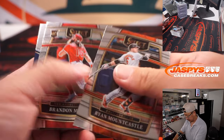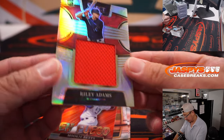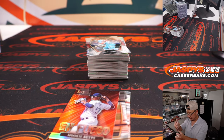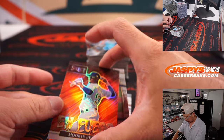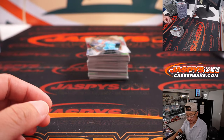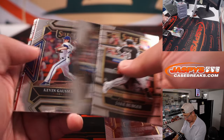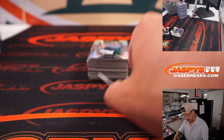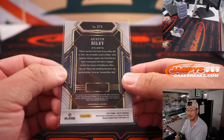All right, good luck, everybody. There's Riley Adams, 190 out of 250, jersey. Rookie jersey for Gregory and the Nats. Mookie Betts in Fuego silver for the Dodgers. That's going to go to David M. Got an Austin Riley diamond level refractor, and Yu Darvish red to 199 for the Friars. That Austin Riley goes to David and the Braves. I think he just got a nice little contract extension recently.